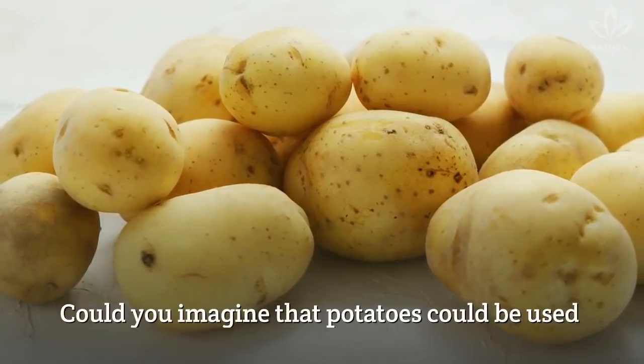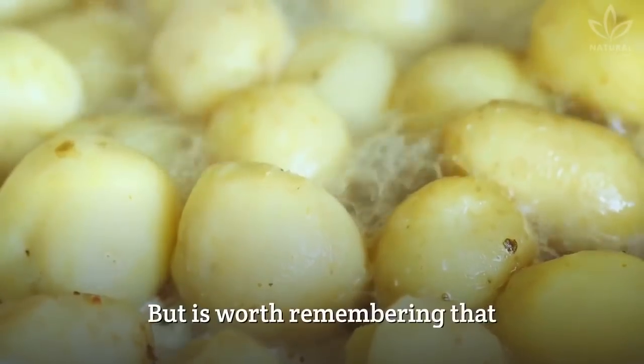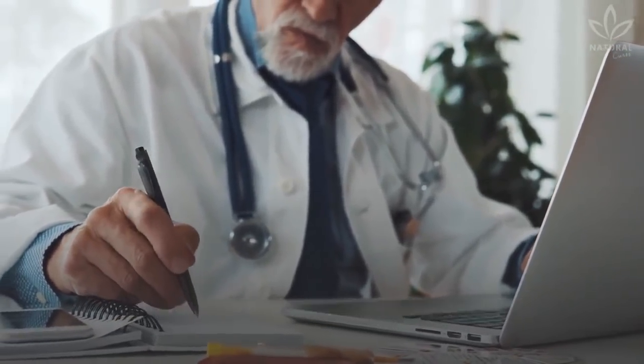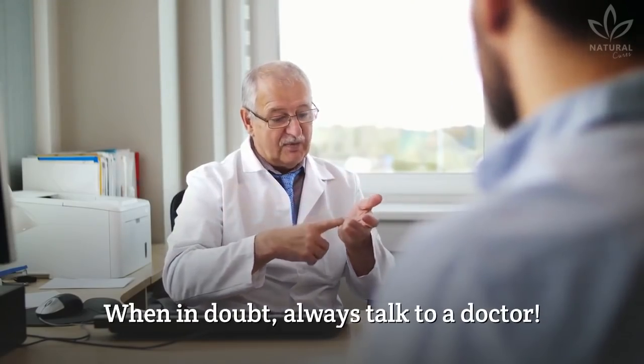Could you imagine that potatoes could be used to treat digestive system diseases? But it is worth remembering that no homemade recipe, in this case with potatoes, can replace the treatment prescribed by a qualified health professional. When in doubt, always talk to a doctor.